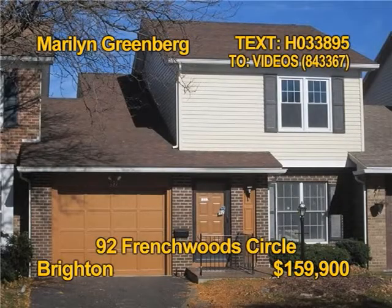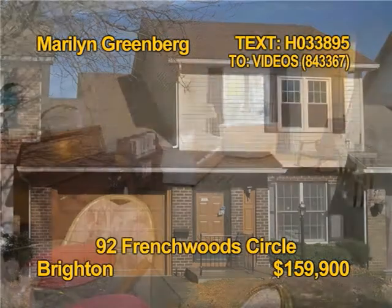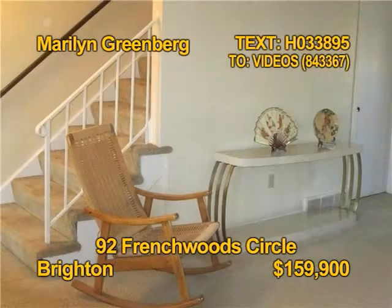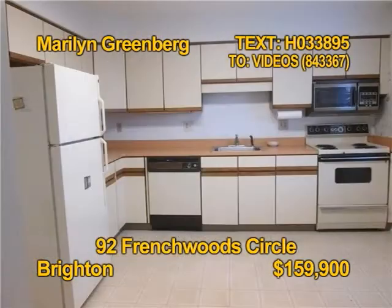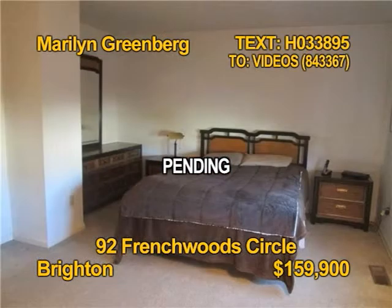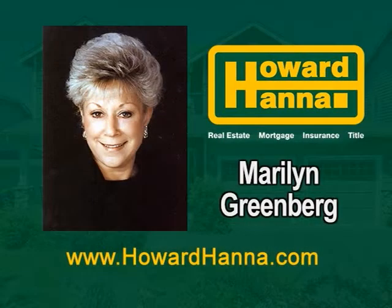This home offers a great location with Brighton schools, plus quick possession. Two bedrooms, a bath and a half, over 1,400 square feet of living space with no association fees. All appliances are included, even the washer dryer. Updates include furnace, AC and water heater, plus a large recreation room. See 92 Frenchwood Circle in person with Marilyn Greenberg.